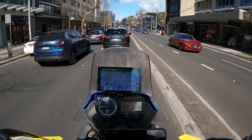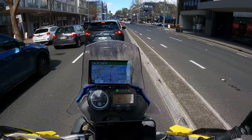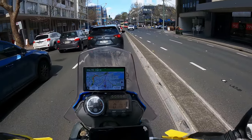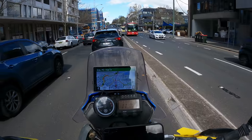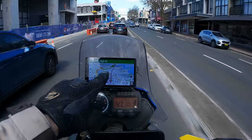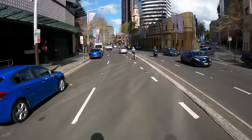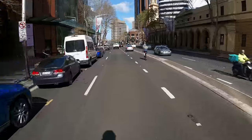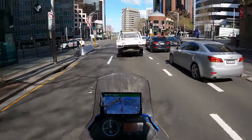This old thing clicked over 60,000 kilometers, so 1,639 kilometers since we had our little birthday about 6 days ago. That's crazy. I can see the finish line on the map, North Sydney up ahead. And here we are, North Sydney. I gotta make sure I don't take the wrong turn here.